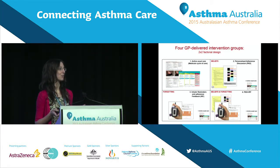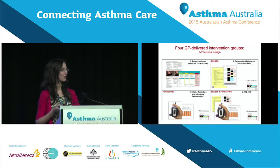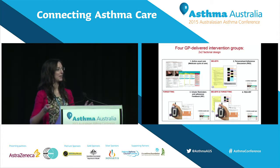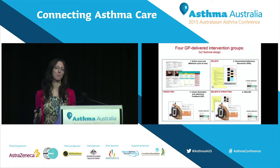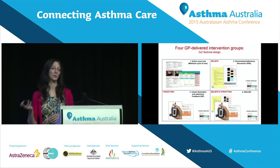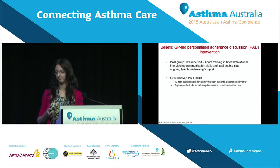This is a really robust design. It allows you to see, does the belief intervention work on its own? Does the forgetting intervention work on its own? If you combine them, do you get a synergistic effect? Now, you might intuitively think that would be the case. If you just remind someone, but you don't talk to them about their asthma and the issues that they're having, will that work on its own, and will there be a difference?